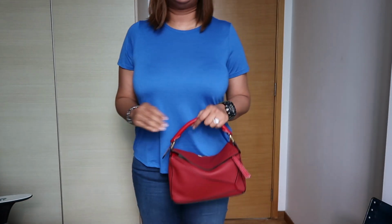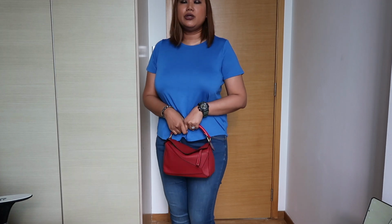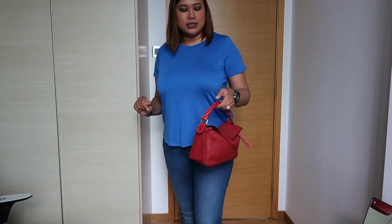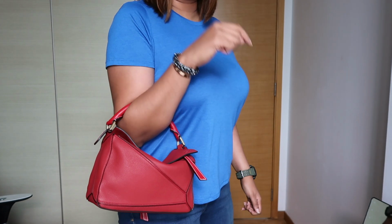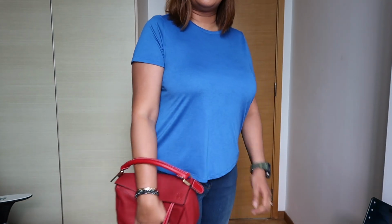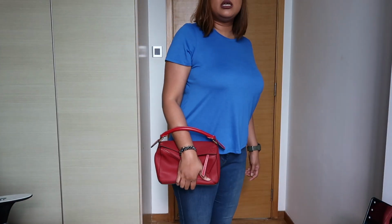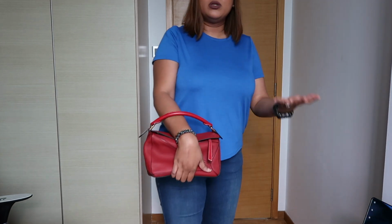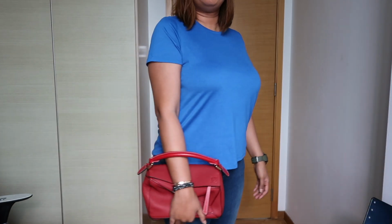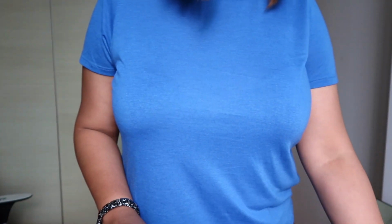I'm going to show you a few ways that you could rock this bag. The first way is obviously just like this, to hold it like a little purse here. The second way is you could put it around your elbow like this. And then the third way is you could hold it like this, put your arm around here and just hold it. If you do the whole folding thing, it becomes much flatter, but this is one way that you could hold it. Okay, so next I'm going to attach the strap.